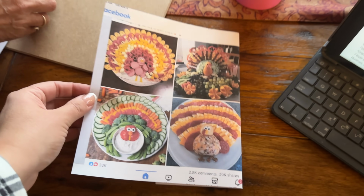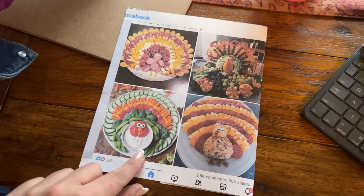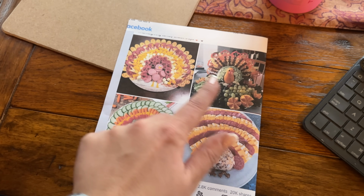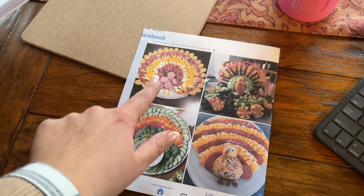I did, obviously. So we're going to make this one for the veggie plate. So is this going to be an appetizer? Yes. But all those are cute. So you could do, you know, a cheese ball and ham and cheese if you're responsible for that.